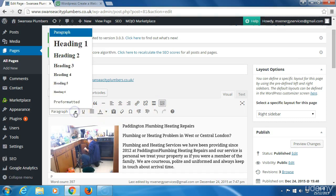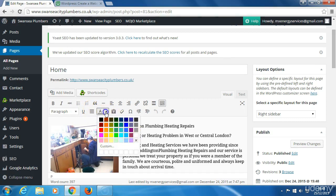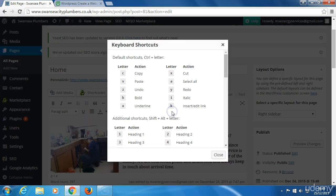Underline, paragraph, sizes, heading 5, 4, 3, 2, 1. Justify, text color. Paste as text, clear formatting, special character, decrease indent, increase indent, undo, redo, and keyboard shortcuts. Here they are, C for copy, V for paste. So default shortcuts, control plus the letter, so it's control plus C equals copy, control plus V is paste, control plus Z is undo, control plus B is bold, control plus U is underline, and so on.